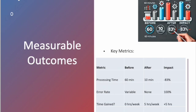The results exceeded our expectations. I reduced processing time from 60 minutes to just 10 minutes, an 83% improvement. Manual errors were completely eliminated through automated validation checks. The team gained back 5 hours per week for strategic work. Data quality improved significantly through standardization and consistent processing rules.